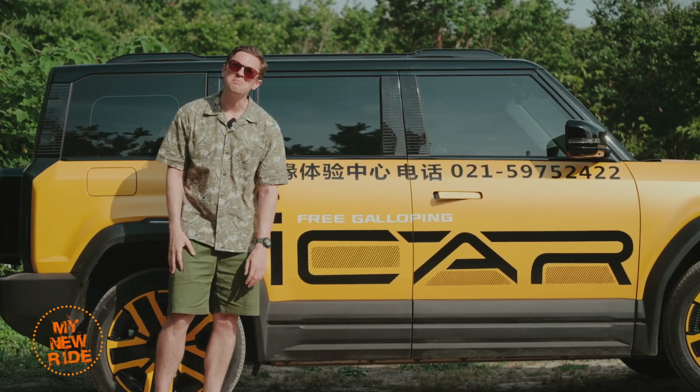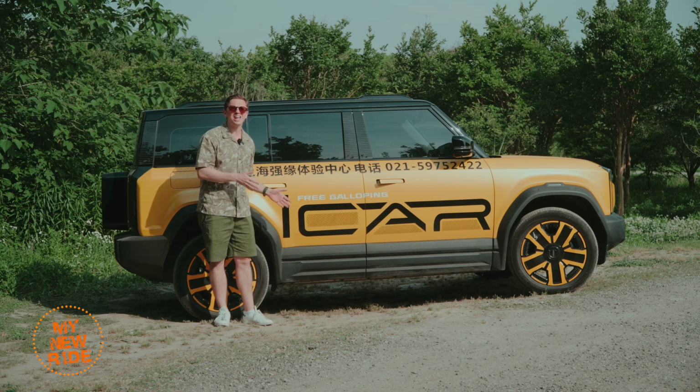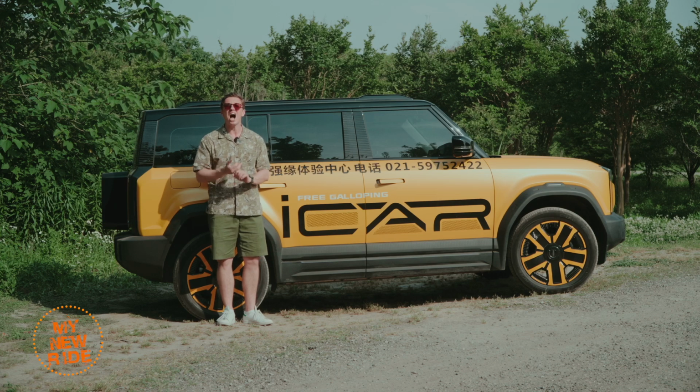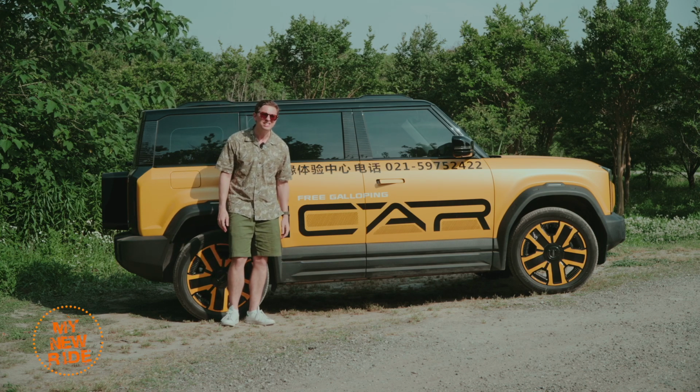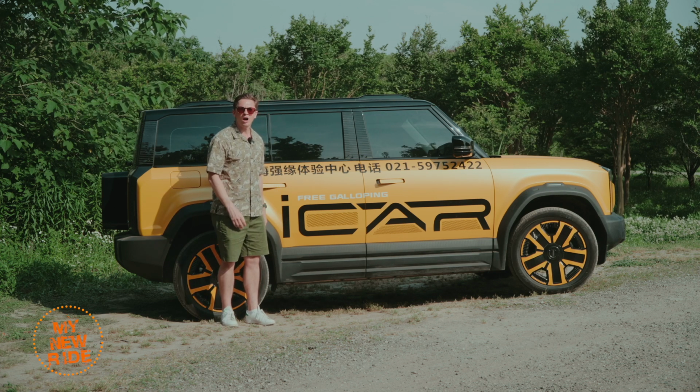iCAR, it's a dumb name for a brand, and it takes me back over a decade ago when people were throwing the letter I in front of every single product in order to associate it with Apple's iPhone and iPod. Did they really think they could convince us that the I umbrella and the I table were made by Apple? What do they think? I stupid?